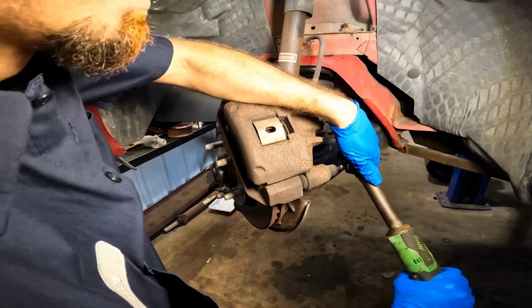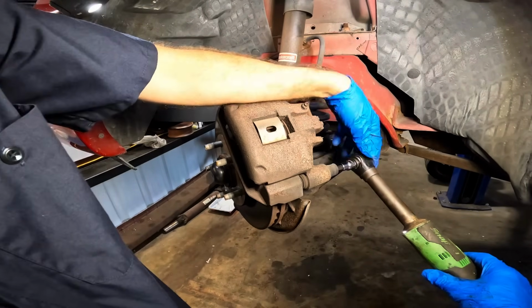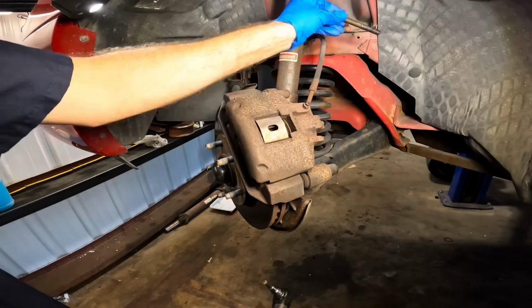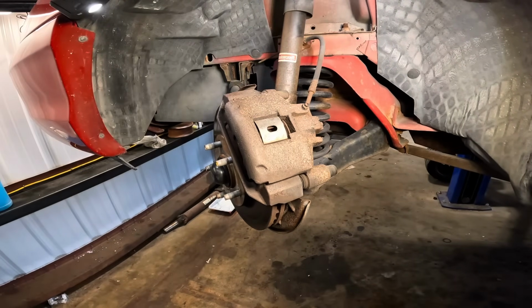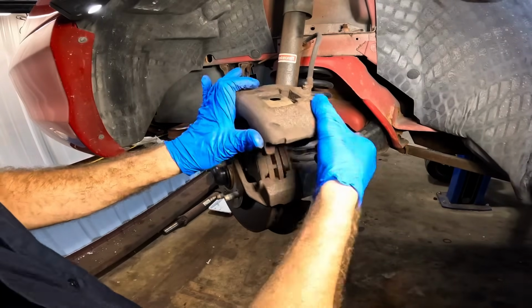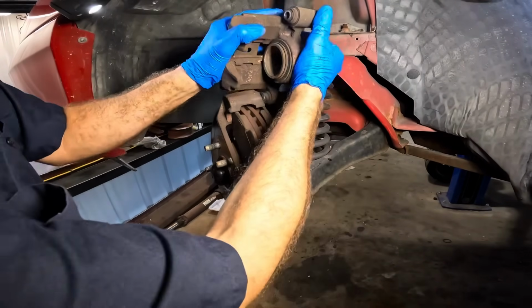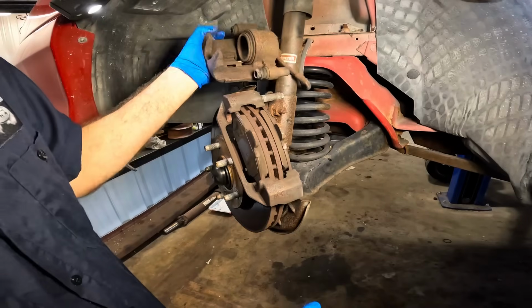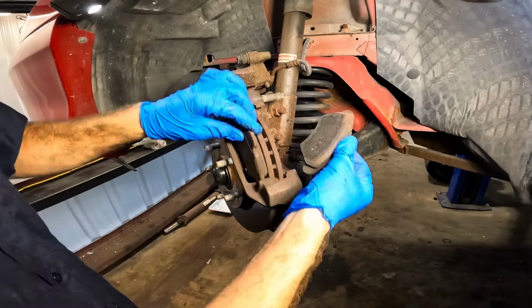I'm going to start with the caliper here. We'll pull the two caliper bolts out, hang the caliper over there on the frame somewhere, and then we'll get after the ball joint. Let's see how this is going to work out for us here. There we go. Ooh, we need some lubricant in there. That's not going to work out.